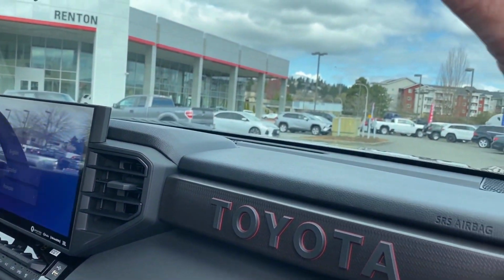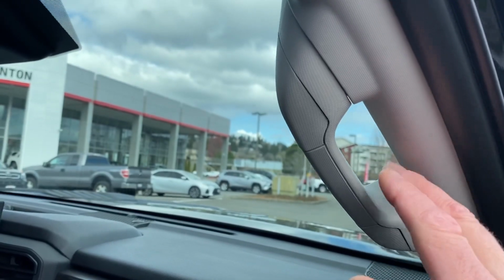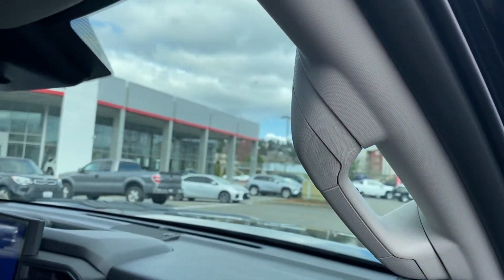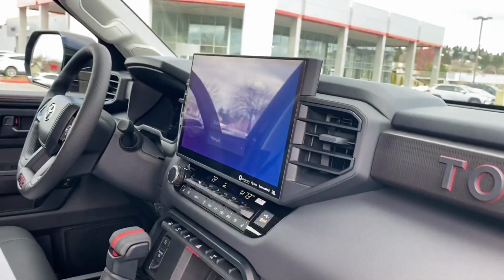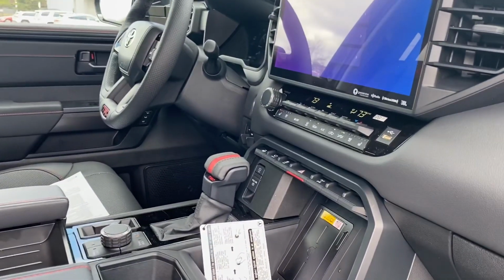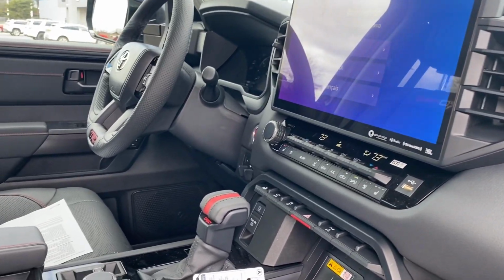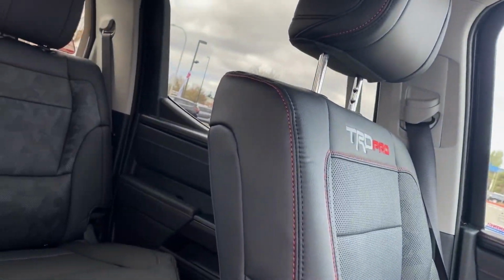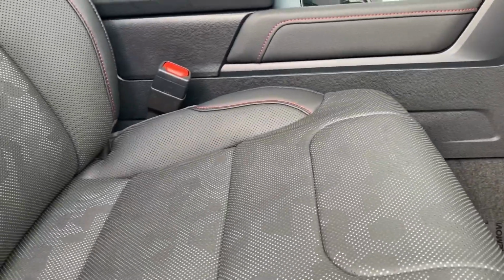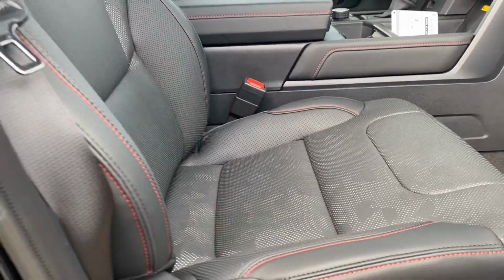You have these oversized, love the oversized A-pillar handles. So not only do you get them there, but you also get them in the rear seats as well. Just makes getting up into the truck that much easier. Beautiful interior. The black on black is just absolutely amazing. Love the TRD stitching in the seats. This is the TRD camo print and your perforated leather seating. Complements the technical camo on your bumpers and your fenders.